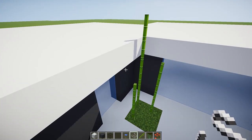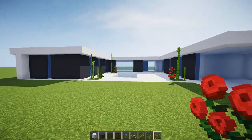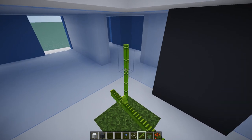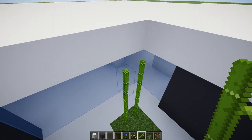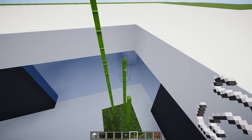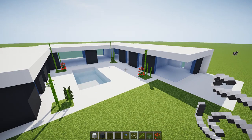Bamboo's really satisfying to place. It makes a nice little noise. There we go, some string, and then maybe one of these again. Let's take a look. Yeah, that's pretty good. That is pretty good. I'm liking this. All right, over here, we're going to do a few more of these guys. Like that. Perfect. And our string. Yes. Look at that. That is really, really cool.